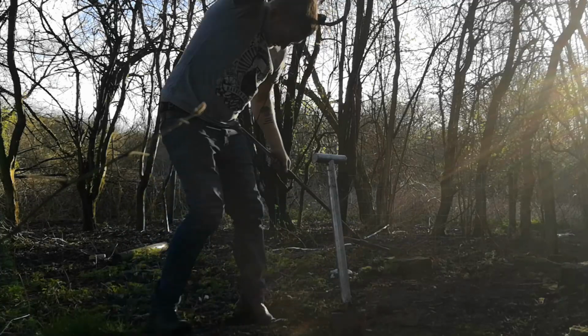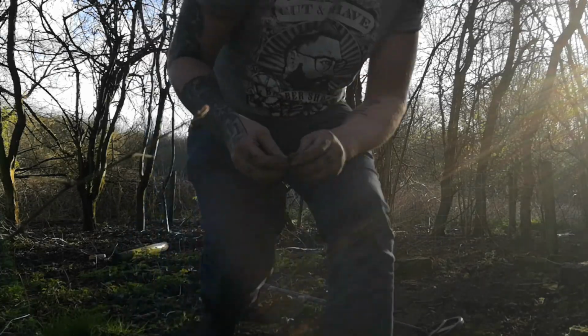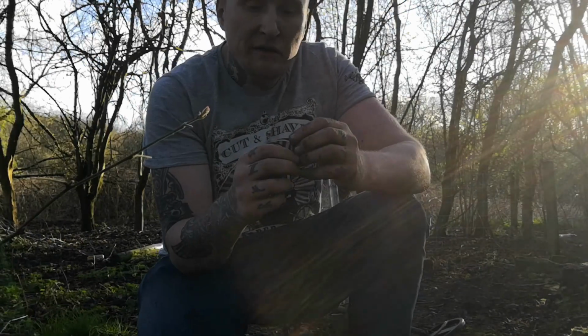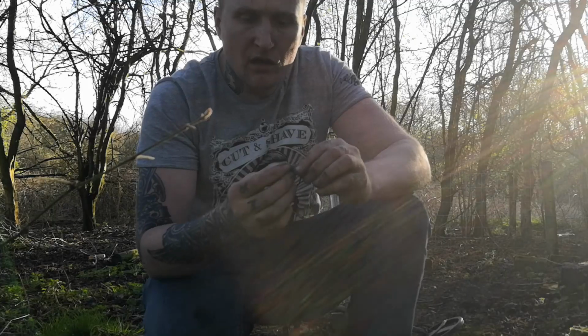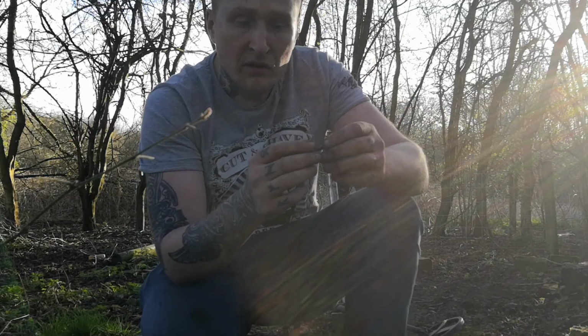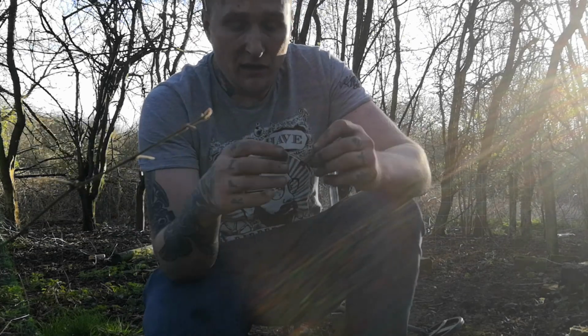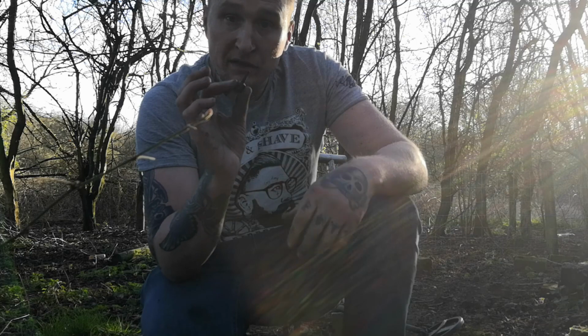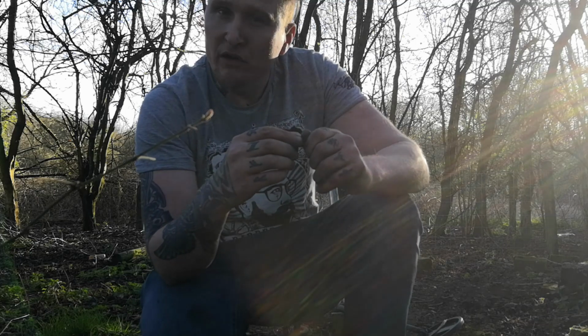Okay, that I believe is a wind up key for a clock, a grandfather clock. What on earth it's doing here, I don't know. Maybe the headmaster of the house, or the head of the house, kept this on his keychain. He was a man that wound the clock.